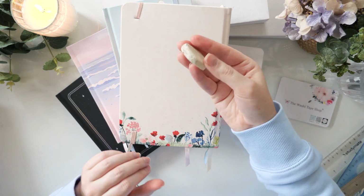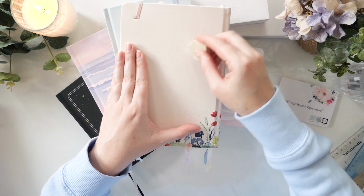So you get 160 pages in these, which is a pretty standard number of pages. They call it a polyurethane leather cover, but I don't think it necessarily feels like leather, but it feels like a pretty durable notebook cover. This one I found got kind of dirty, and if I just got an eraser and colored over it, that was a pretty good fix.